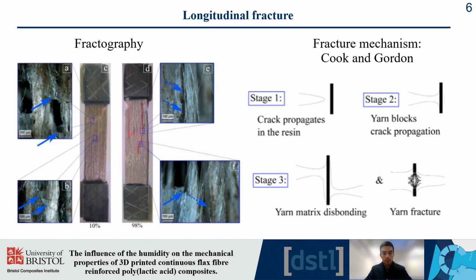So now I'm going to talk about fractography, especially for longitudinal specimens, and two things were observed. The first one is the energy dissipated during fracture increases as the humidity increases, and the second one, which you can observe on the left side of the slide, is that specimens conditioned at low humidity tend to have straight or almost straight failure. Specimens conditioned at high humidity have more zigzag fractures. And this could be explained by the Cook-Gordon mechanism.